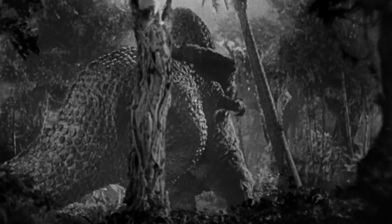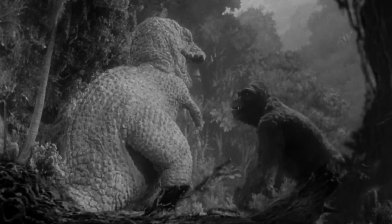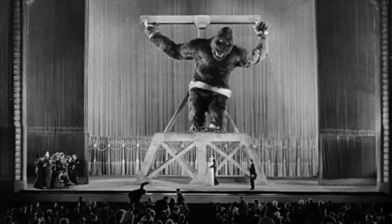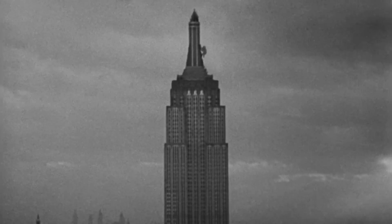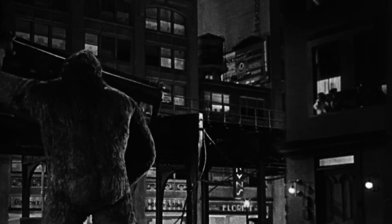And that fight with the T-Rex still holds up. It's clunky, it's raw, and somehow it's way more exciting than half the polished CGI battles we get now. At the end of the day, Kong is less a monster and more a tragic figure. He didn't climb the Empire State Building to destroy it. He just wanted a way out of a world that didn't understand him. It's great stop motion and great storytelling, and nearly a century later, he's still the king.